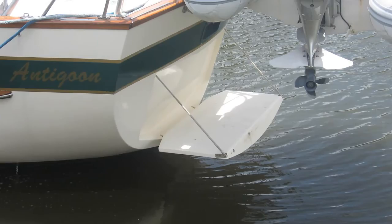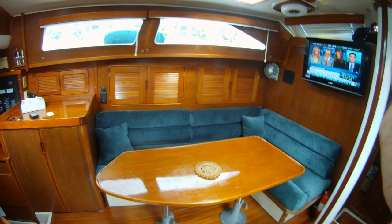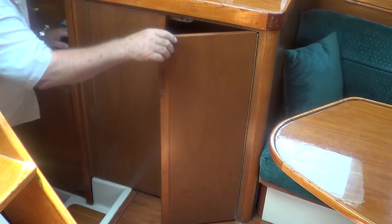Going down below, you enter an elegant raised teak salon. There are two independent air conditioning units that take care of air conditioning needs. She features AGM batteries. There is a cabinet space that is pre-wired to allow for the installation of a washer-dryer. The large nav station features both AC and DC breaker panels.